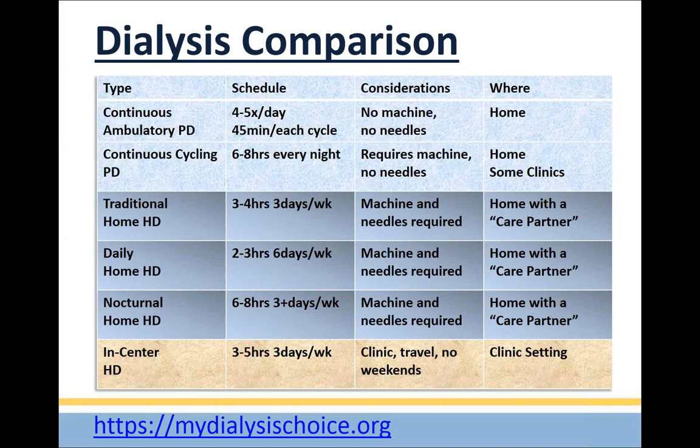Next slide. This is a general comparison of the different types of dialysis that are available. And you can see some of them are home and some are clinic. It's my feeling that a clinic setting is better for most of the people we're working with. This is people who would likely benefit from close monitoring by medical personnel, who would have difficulty setting up their own equipment or keeping to a schedule without the resources readily available at a clinic.